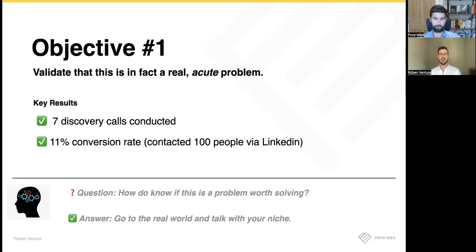And now, I was thinking about how can I validate that this is in fact a real and acute problem. This is what you're going to see here. The key results that I had, but at the same time, where you see that small image there in the corner, it's the question in the back of my mind and how I got to the answer in terms of my approach. So the key results in terms of validating the problem: I did 7 discovery calls, and I contacted 100 people via LinkedIn, which actually validated this acquisition channel because I had an 11% conversion rate on this that I'm going to show you next.